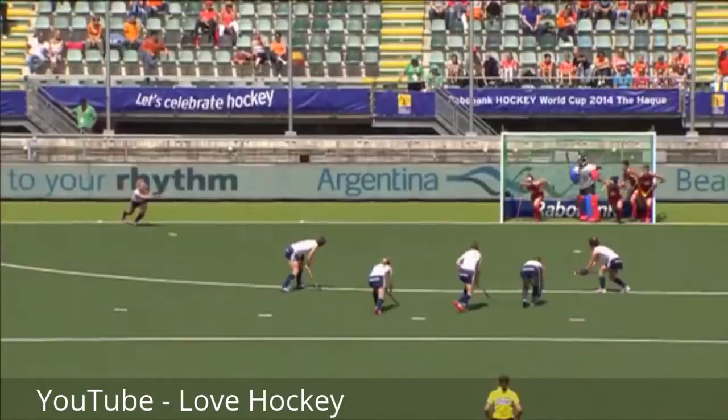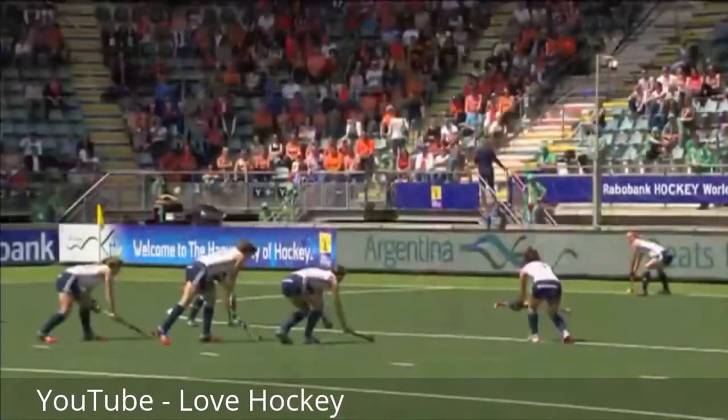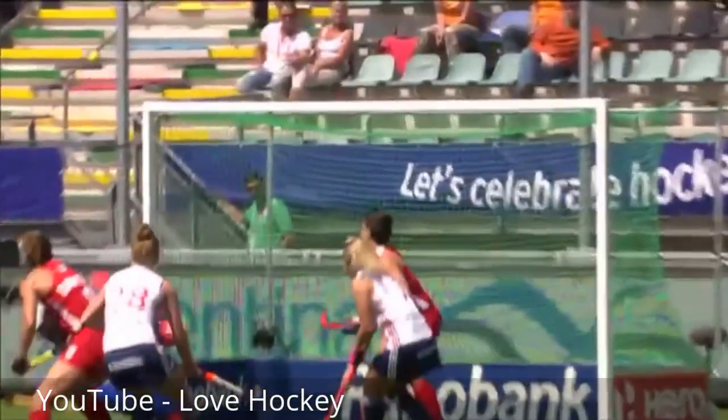On the reverse stick. Okay, Richardson Walsh has really got hold of that ball, and that's an absolutely stunning save from the goalkeeper. A full stretch to push it over the bar. Best save of the day, that, for me.